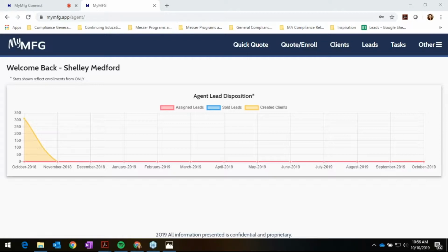But to get into the meat of it, we're going to go into Shelley, let me just interrupt. I want to be sure people can respond in the question section on the webinar. Is everybody able to see the dashboard for MyMFG Connect? Shelley has already gone from the main dashboard in MyMFG to the dashboard specifically for Connect.